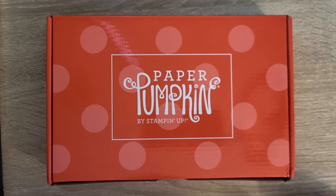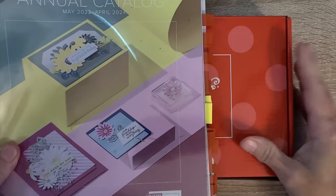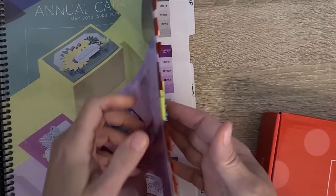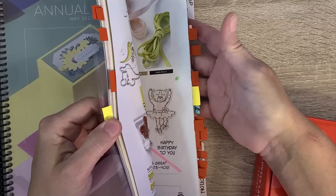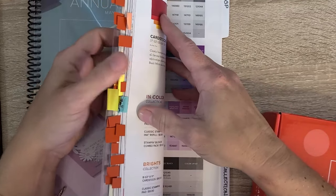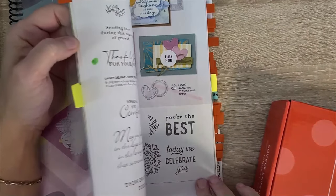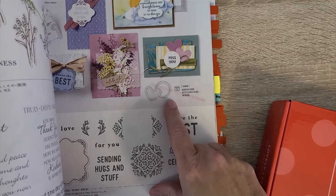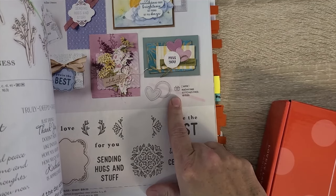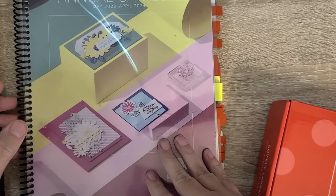I did, just for fun, go through the entire current annual catalog, and I am going to show you all of the red tabs. I was just curious. This is everything that has to do with love or has hearts. And there's also a lot more in here that can still qualify. Right here we have radiating stitched dies, which are what's called a web exclusive. So there's a heart. And I didn't even flag this page. So there are a lot more hearts than I expected.